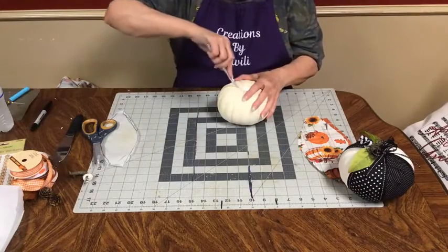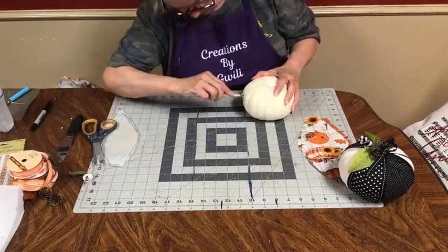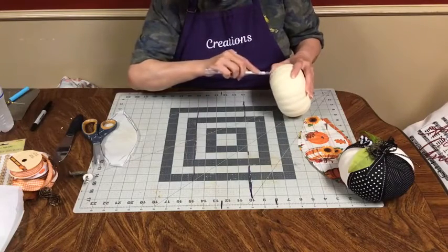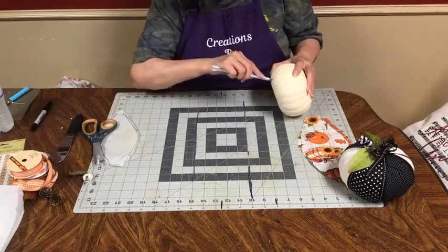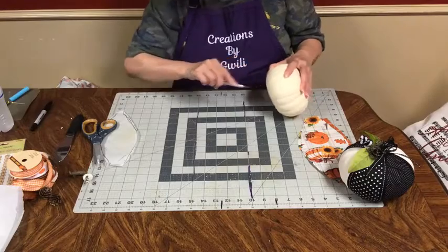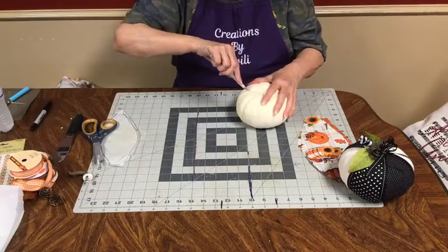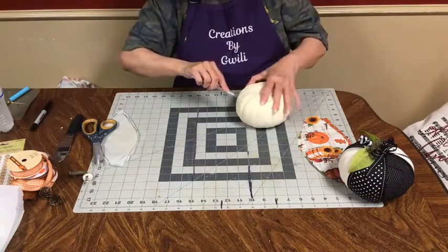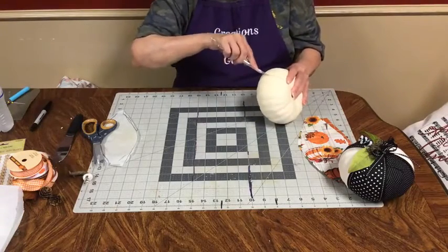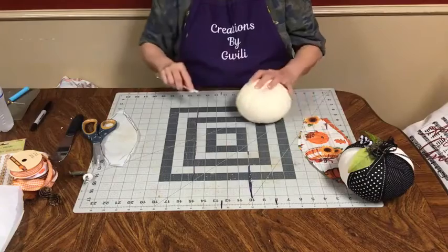Okay, then go down to the other one, and you can see I'm not staying right on that line, but it's going to be fine. So that's why it does help to draw on your pumpkin, one, so you can see the lines through the parchment paper, and two, so you can come through and follow. Larger pumpkins have much better veins and it's much easier, probably. But this is only the second one I've done, so you know it's not hard.